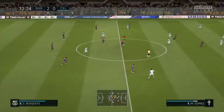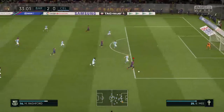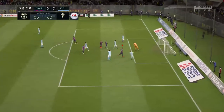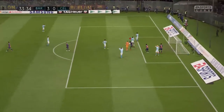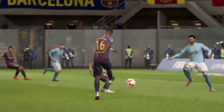Luis Suarez. Probing with the pass. Rashford with the ball now. Rashford! And it's in the net, and it's Barcelona who scored. Well, there is a big difference between these two teams, and that goal has meant it's reflected in the scoreline. I think it's going to be a stroll from here on in because they've got a big cushion, rightly so, well in the lead.